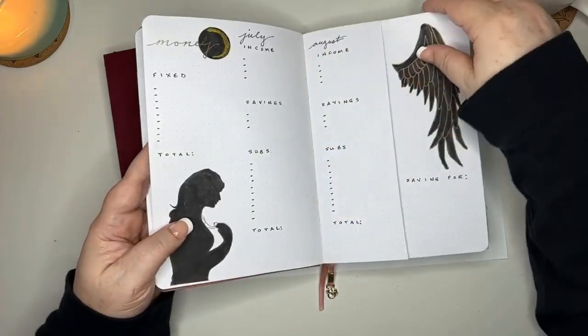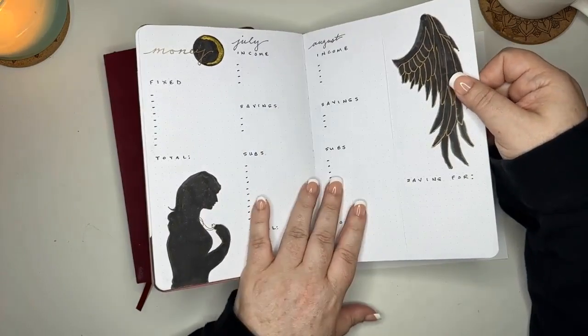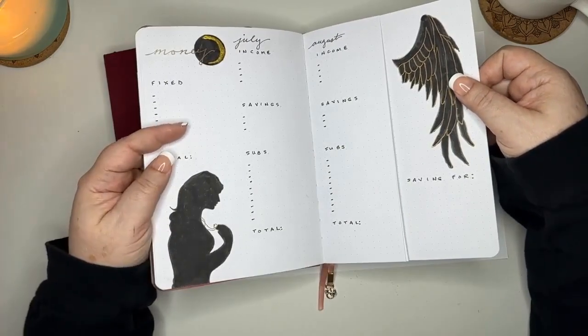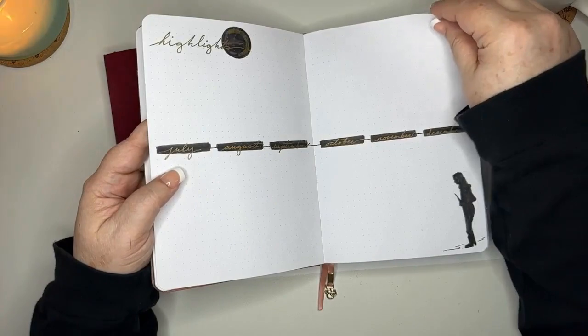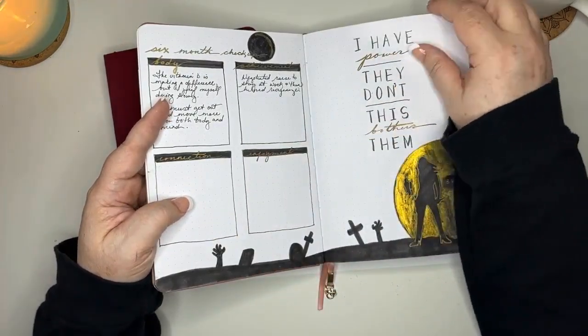Never used it. Really thought I was going to keep an income tracker for all of the months. I keep one digitally. It was a great idea, but I didn't put it in here at all. That 50 before 50 list. And this was another 6 month check-in.